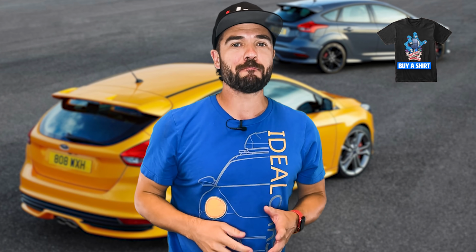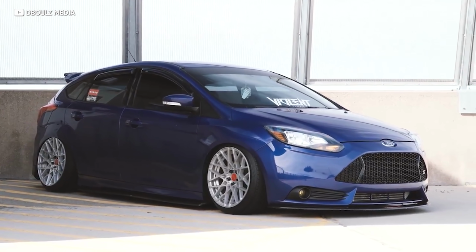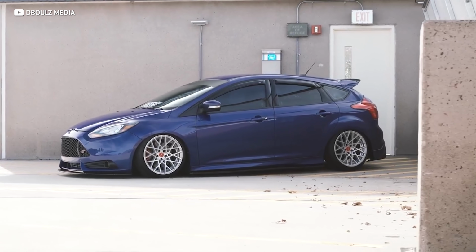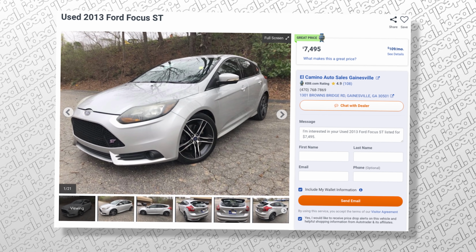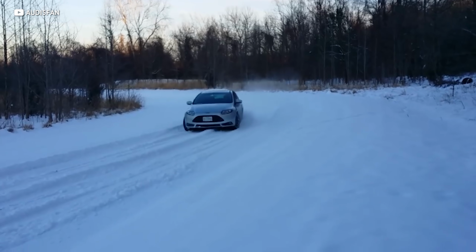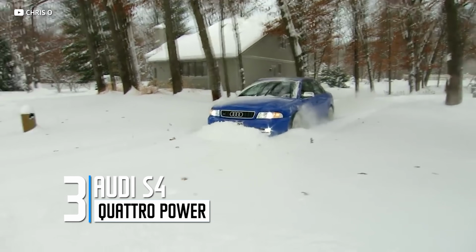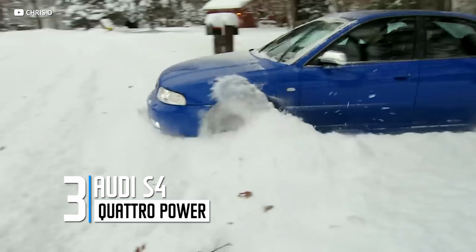Because with all that in mind, I bet you think it probably costs as much as the M5, right? Well, it costs about half of what the M5 costs today, because you can pick up a Focus ST for just 7,500 bucks. But I bet the Focus, especially with the power, won't handle the snow all that well. I bet if you had a Quattro all-wheel drive system, like our next car on this list, the B5 Audi S4, it would handle incredible in the snow.